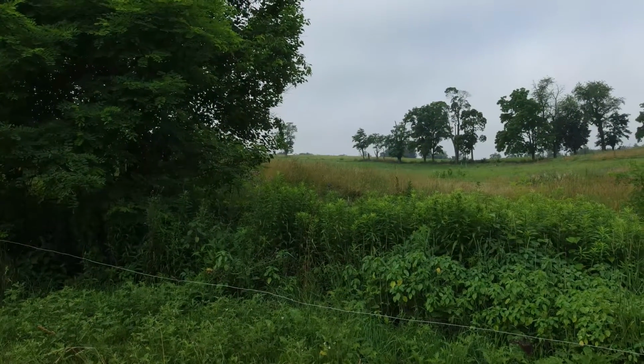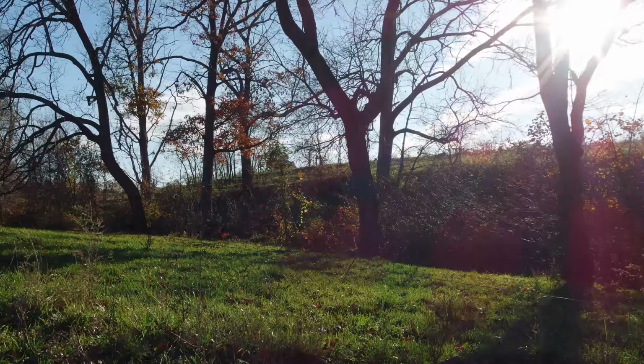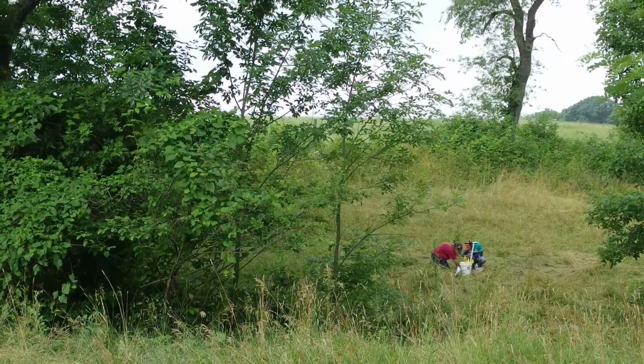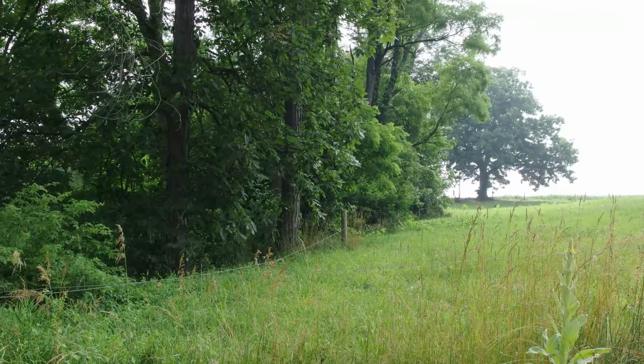We have covered a lot of our stream banks that used to be bare, where you get a heavy rainstorm and water would wash the soil banks away. Those are now covered in grass. And that I attribute strictly to cattle management.